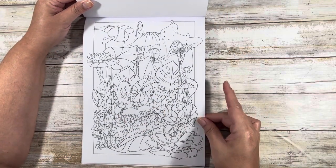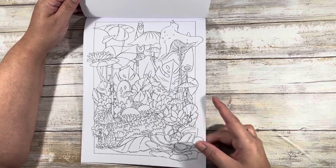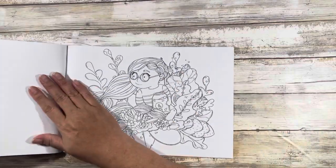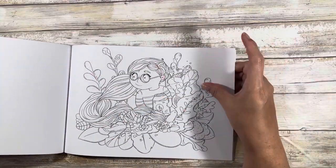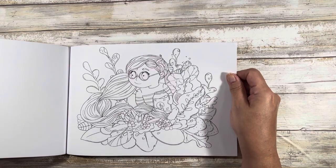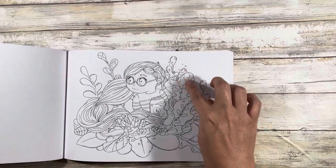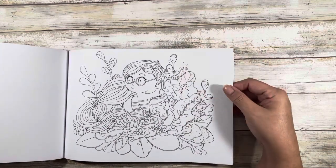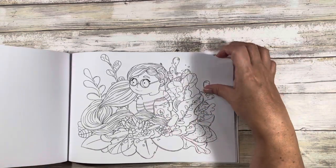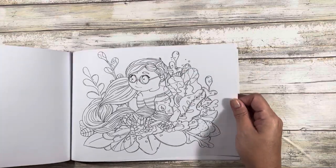Again, this actually pulls more spring or summer to me, but again, you can color this in any way you want. She's really cute with the glasses. I wear glasses, so I really, really like this page, although I wonder what that's a jar of. And some of the elements here remind me of a new book that I got, Dreamland, from Renata something or other. Some of the leaf patterns kind of remind me of that.